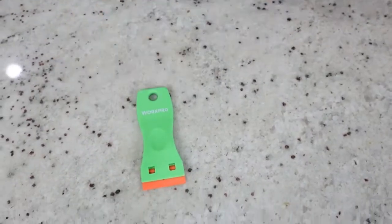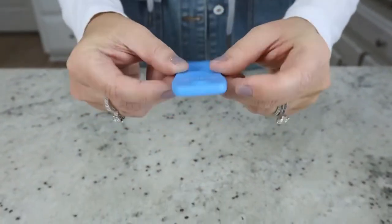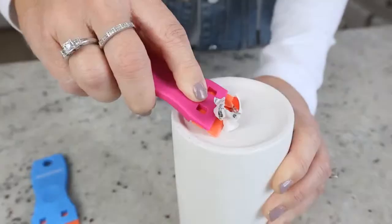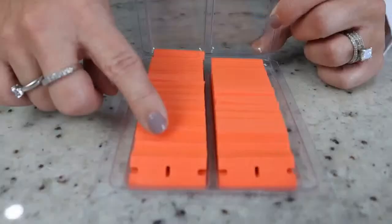All right, back you guys are the Work Pro scrapers. I do love these so much for taking labels off of everything. I feel like these are the best scraper that you can get right now on the market. They come in a pack of 3, and they have these plastic blades to them, so it's not going to scratch up different surfaces, but they work so well to remove labels. If you have labels from things you buy at the store, these will take them off.